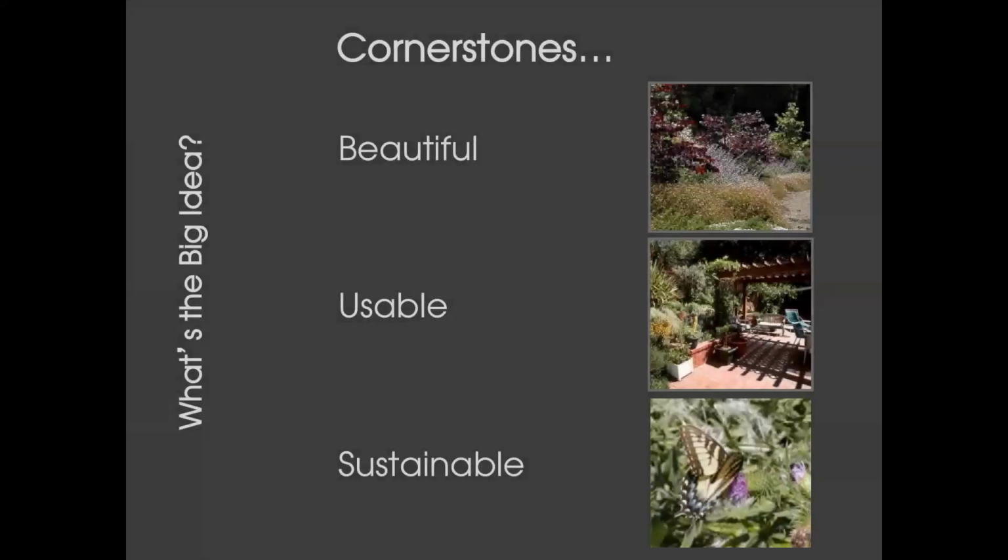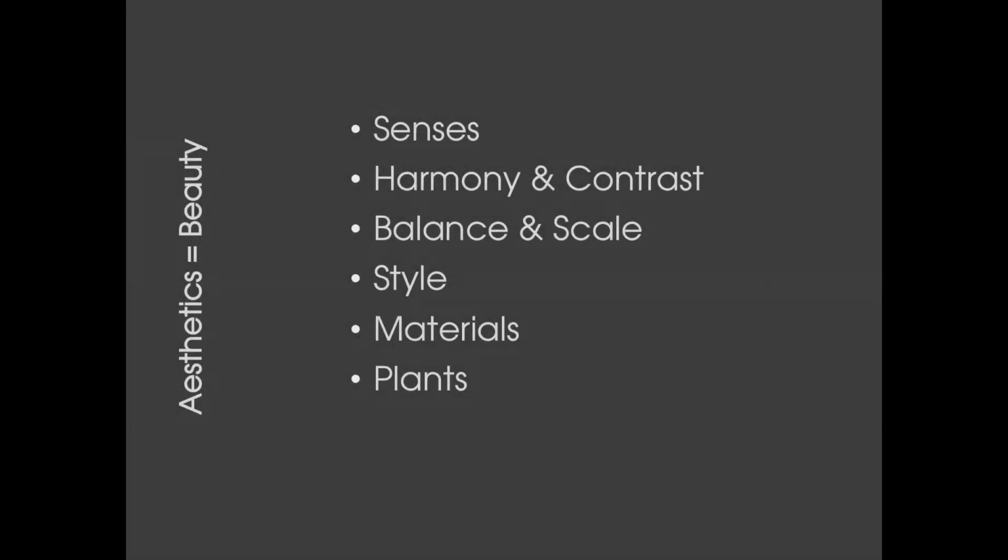So as I said, we're trying to create gardens that are beautiful, that are useful, and that are also sustainable. There, I got it right on that one. That's the big idea. So when I talk about beauty, we're talking about aesthetics and hitting all the senses that we can. It deals with some of the basic visual design principles like harmony and contrast, balance and scale. Most people enjoy a garden that has some sense of style, usually related to the setting, the architectural style of the house. We're creating beauty by choosing the materials and the plants and things that lend itself to my client's taste, as well as the site and what we have to work with and budget and all that sort of thing. But basically, we're trying to create some beauty.